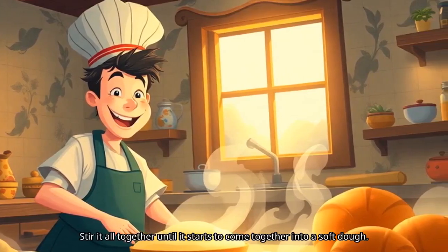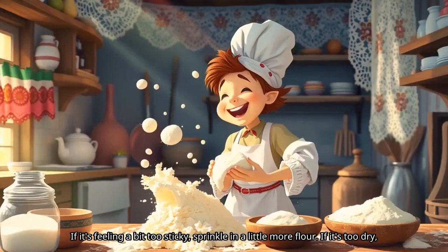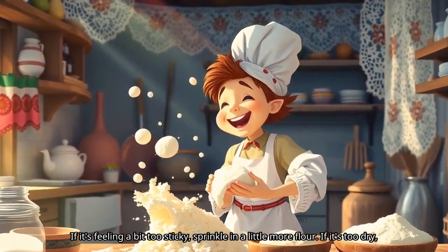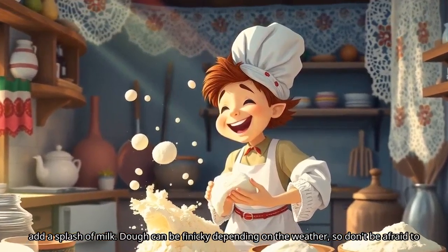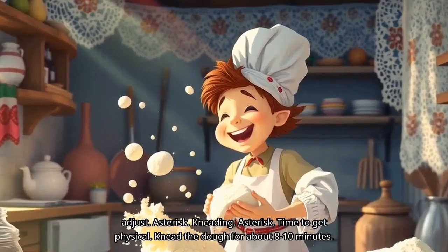Stir it all together until it starts to come together into a soft dough. If it's feeling a bit too sticky, sprinkle in a little more flour. If it's too dry, add a splash of milk. Dough can be finicky depending on the weather, so don't be afraid to adjust.